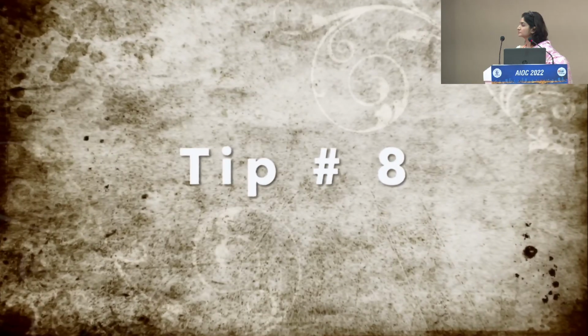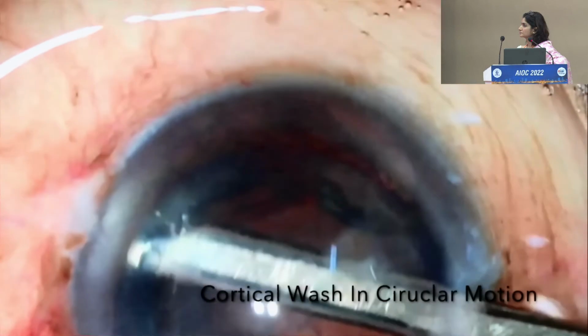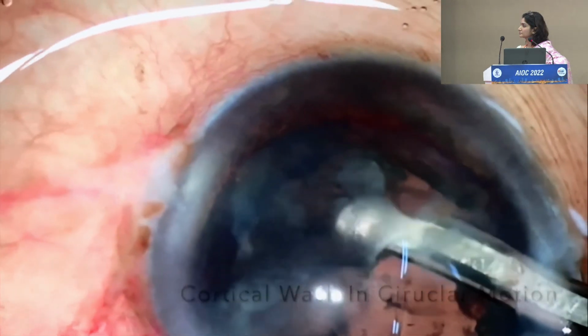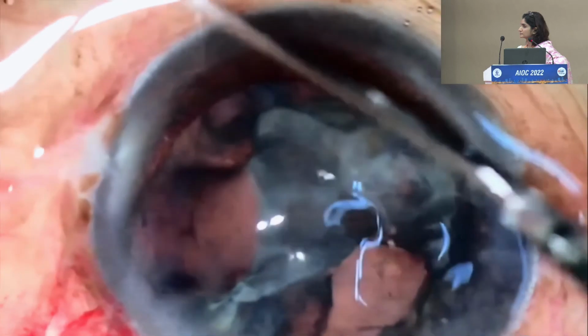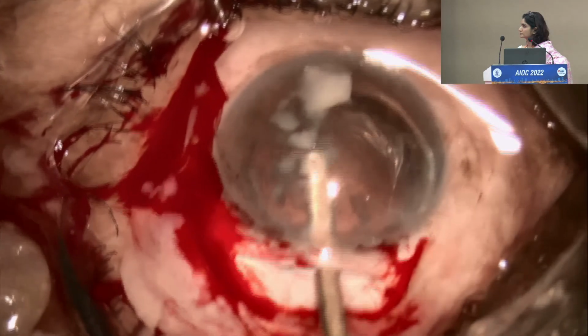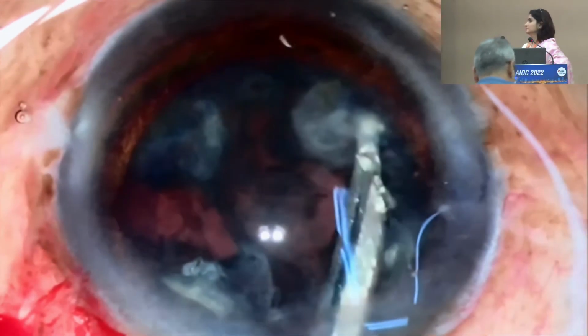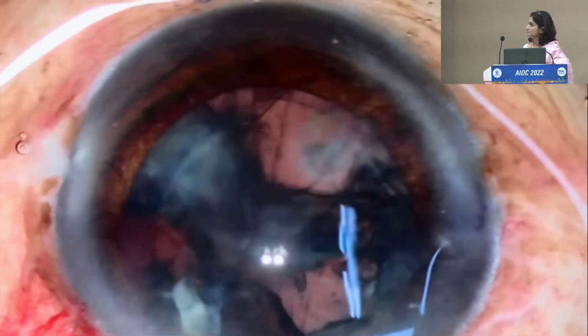Tip number 8. During cortical wash, instead of pulling the cortex fibers straight, pulling in circular motion aids in removal of bigger chunks and reduces stress on zonules. Moreover, cortical wash from the side port is easier as the chamber remains stable. When doing cortical wash from the main port, remember, pressing your Simcoe cannula against the upper lip of the tunnel forms and deepens the chamber, whereas pressure on the lower lip opens the wound and flattens the chamber.